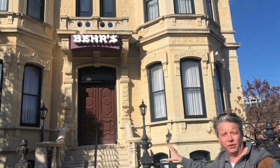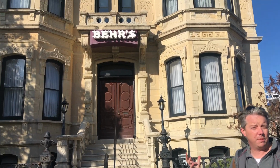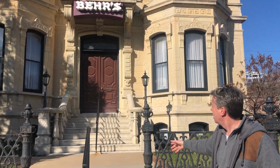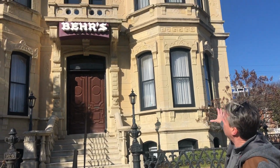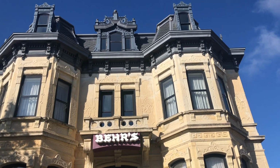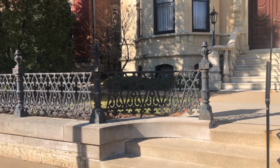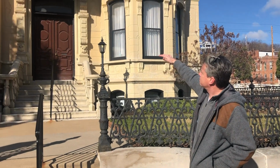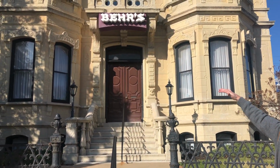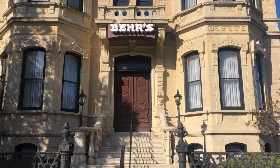The Bear family purchased this home in the 1940s, 1949, and transformed it into a funeral home. And since that time, they've done a really amazing amount of restoration work, reproducing the original doors, conserving all of the windows and keeping a lot of the historic details. The iron fence has been beautifully preserved here. There was at one point a modern steel canopy that came down from the door out to the sidewalk that's been removed, really bringing the home back to its original character.